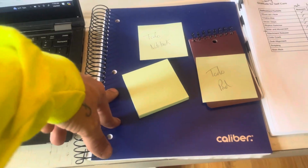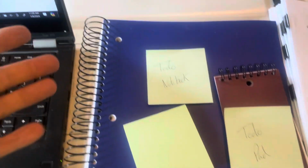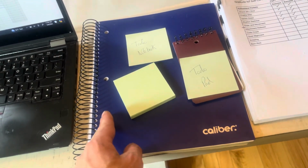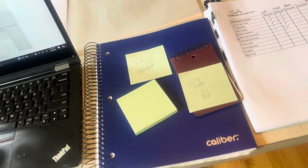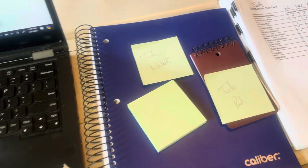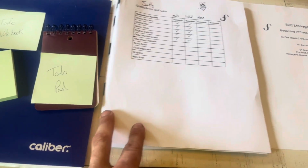our to-do notebook. Our to-do notebook holds our to-do list in a larger format, longer scale, and then we transfer our dailies into our to-do pad so we can stay a little bit more focused and not know everything that we have to do.